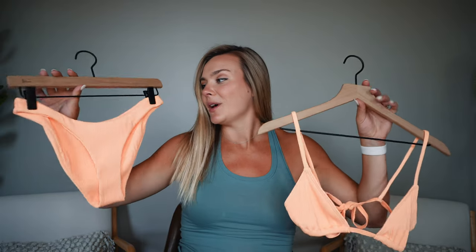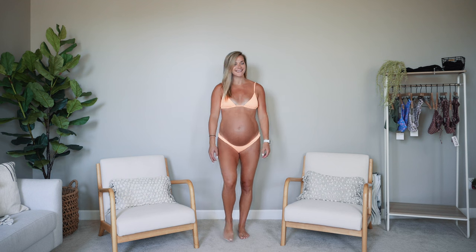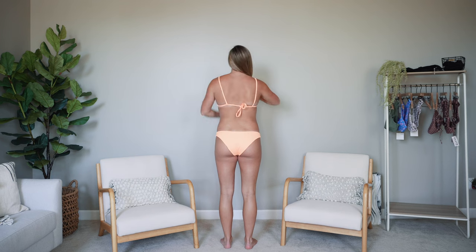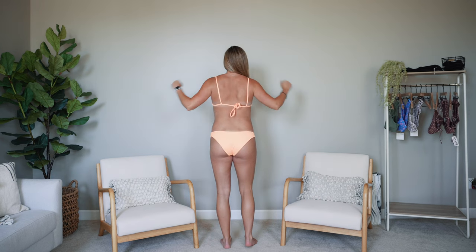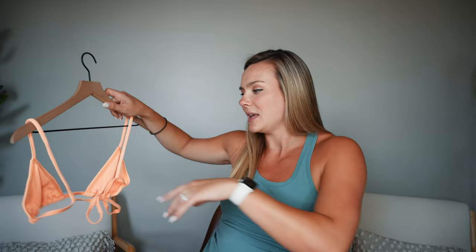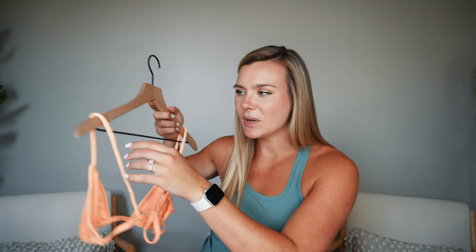Last bikini from Kulani, I had to try this mango ribbed pattern in color. I thought it was beautiful. So starting with the top, this is the Bralette Bikini top. It's kind of a combination of your typical triangle tie top, but it actually has the over the shoulder straps, which I loved the idea of, but the straps sit out kind of far on your shoulders. And whenever I would try to put it in place, it would kind of roll out, if that makes sense.